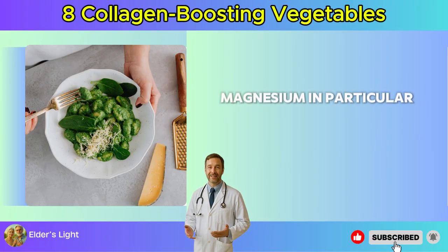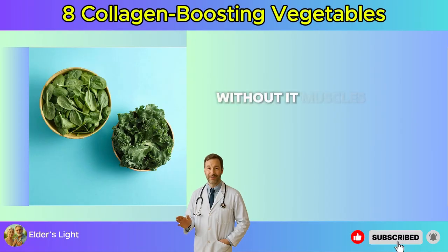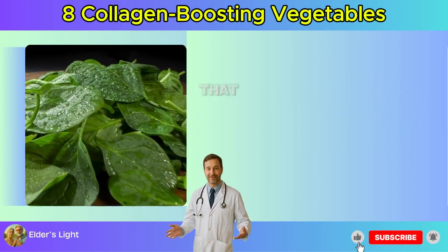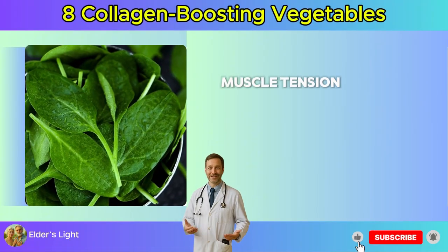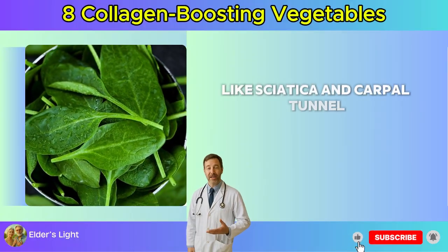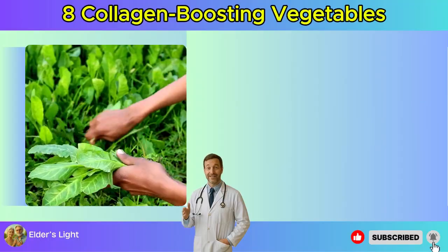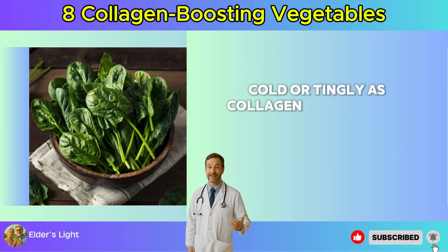Magnesium, in particular, is a nutrient most older adults don't get enough of. Without it, muscles cramp, nerves misfire, and joints lose their ability to recover. A 2018 study showed that higher magnesium intake helped reduce nerve pain, muscle tension, and even lowered the risk of compression syndromes like sciatica and carpal tunnel. Spinach's natural nitrates also widen blood vessels, improving circulation in the hands and legs, often the first places to feel numb, cold, or tingly as collagen breaks down.